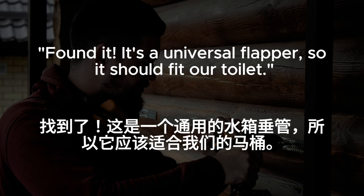Found it. It's a universal flapper, so it should fit our toilet.